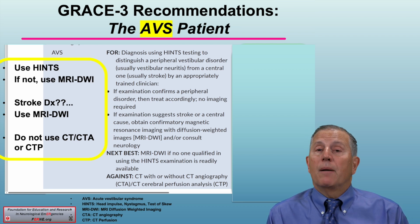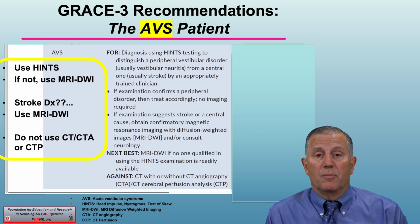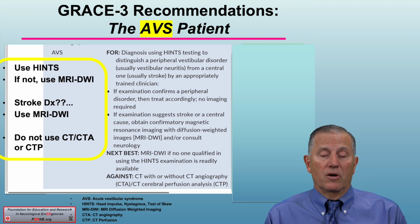The MR DWI test gives the best ability, when HINTS is not available, to diagnose the location or possible cause of a central diagnosis related to acute vestibular syndrome vertigo.